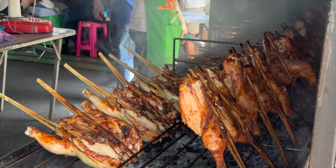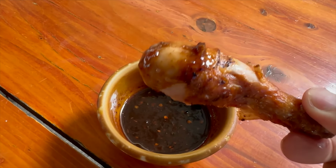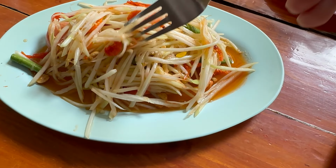Delicious. The chicken breast was moist. That Naem Jim Jiao is such an acquired taste, but a very nice balance with that. The sticky rice. The som tam was okay. It was a little bit too fishy for me. But overall, this place was awesome.